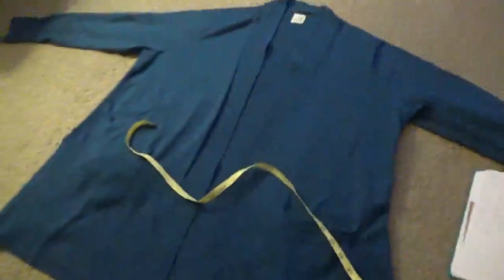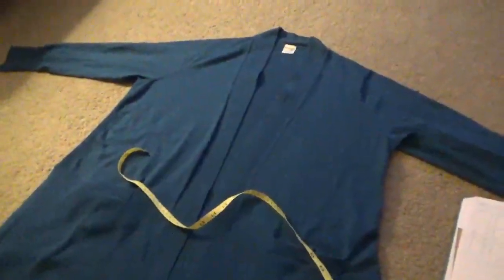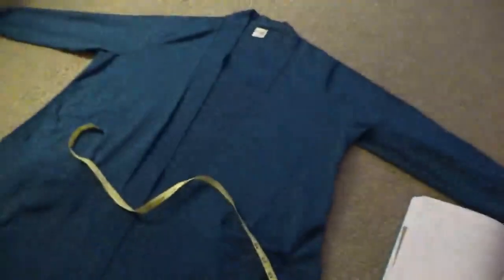I'm leaning towards crochet, honestly, because I already have 3 knit sweaters and a knitted sweater vest, but I don't have a crochet anything as far as tops go. So I might just crochet this cardigan. I'm kind of leaning towards that way anyway.